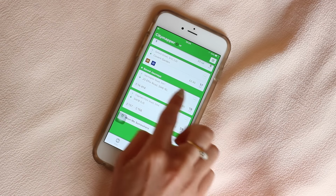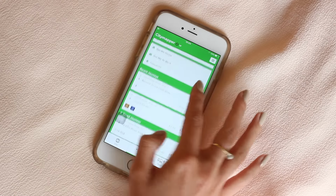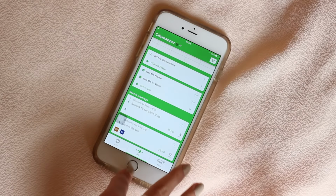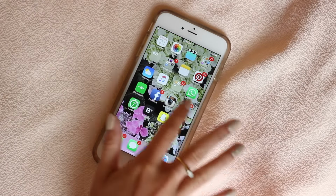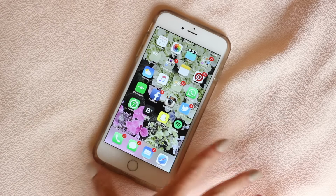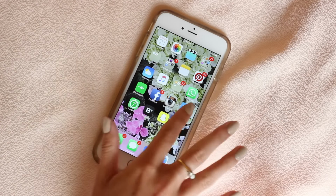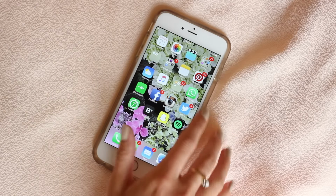I don't know why that one's saved, I don't know where that is. And then I've got my house saved as well. Actually, that's not my house, thank God, you can't stalk me from this. But yeah, you can save your home address on there. Then I've got Facebook, which I do still use mostly for personal things. Instagram, obviously I use that a lot, so that's a very prominent one on my homepage.